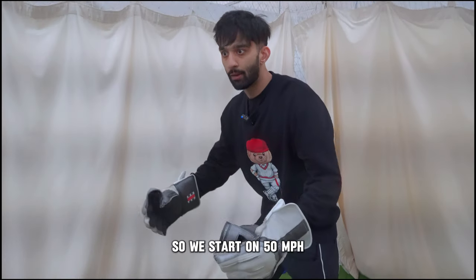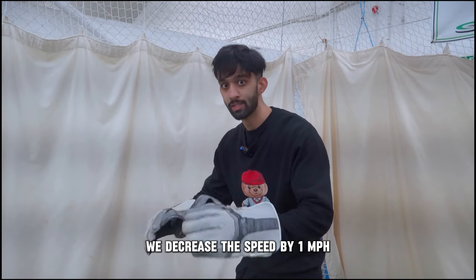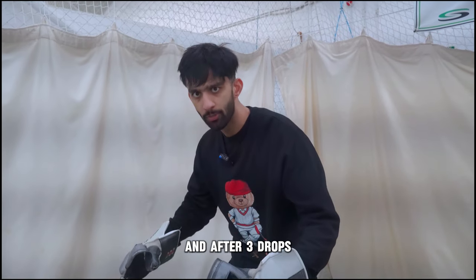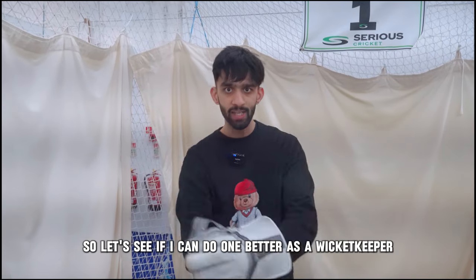So we start on 50 mile an hour, and every time I catch the ball, we increase the speed by 1 mile an hour. But if I drop the ball, we decrease the speed by 1 mile an hour. And after 3 drops, the game is done. Now in the batting challenge, I got up to 83 mile an hour. So let's see if I can do one better as a wicketkeeper.